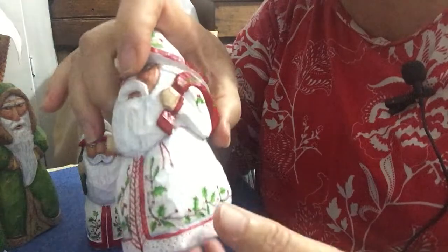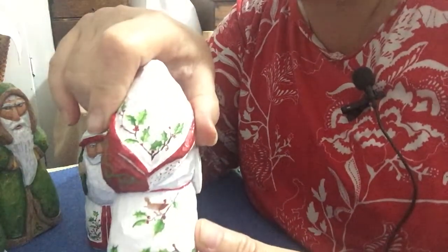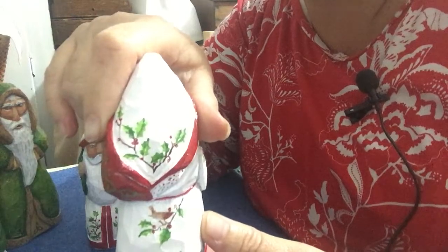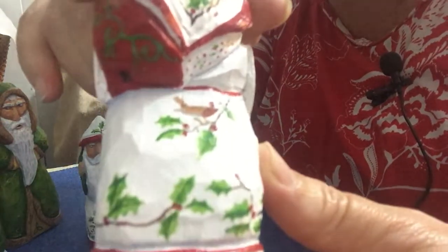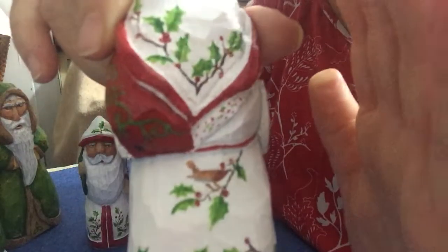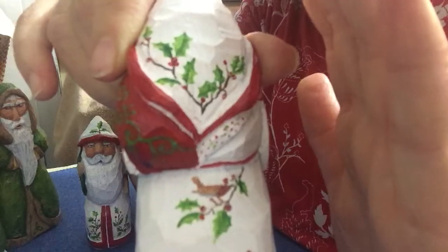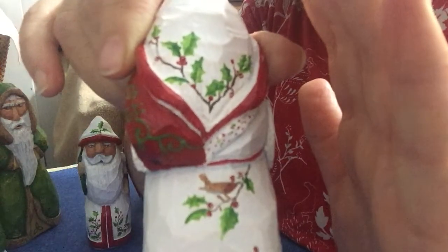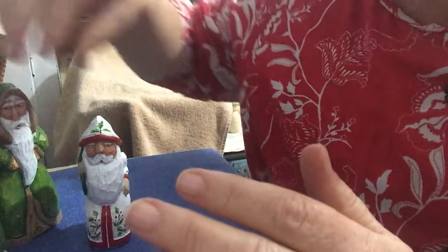So he came out really nice, and I was dreading doing the robin, because that was going to be awfully tricky with the detail. That was going to be tricky to do because it's really tiny. But I'm glad it came out all right. I'm happy with that. And he also obviously has felt on the bottom, so he'll make a nice soft stand there.